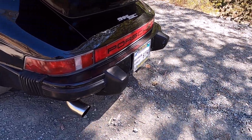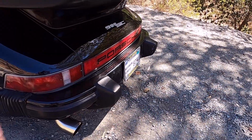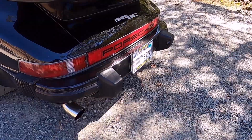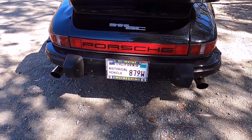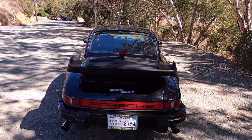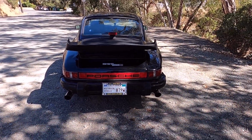I swapped out the American spec bumperettes, and I put on these Euro spec ones that are a little bit smaller, a little bit lighter, and kind of clean up the rear end of the car a little bit. And overall, I'm pretty happy with the way the car looks.